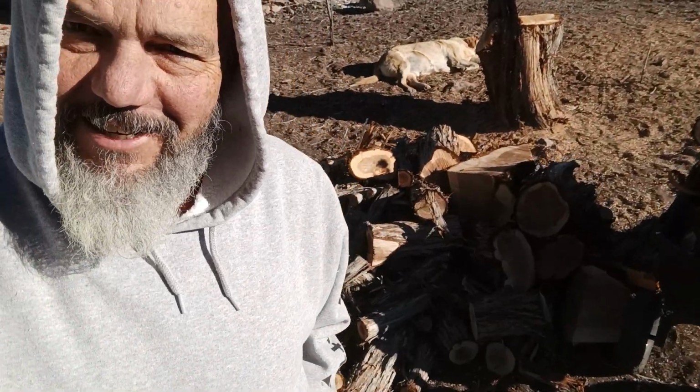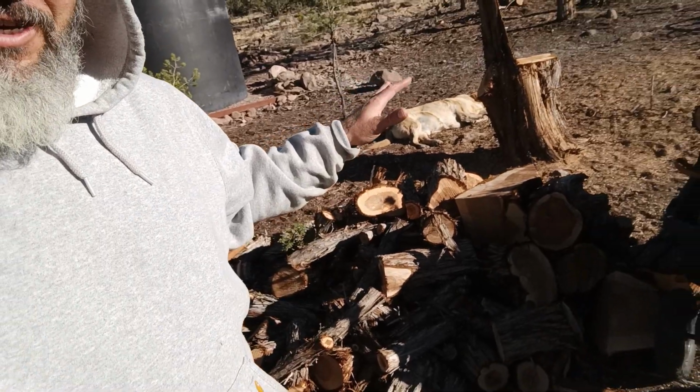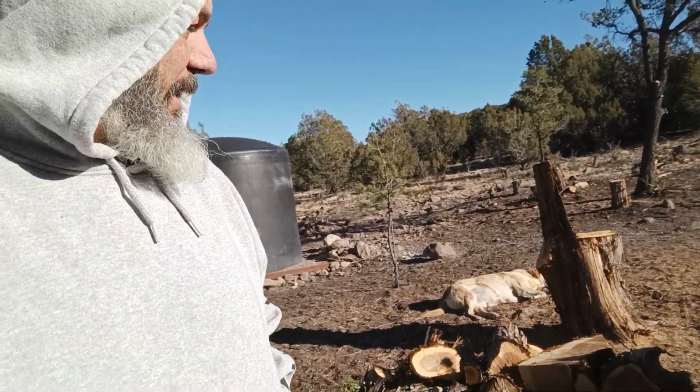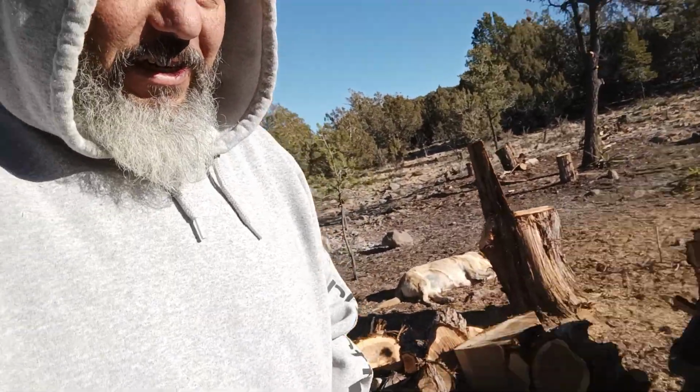As you can see, there's a big pile of firewood. This is for next year's winter, and this is just the beginning of it. I did most of this yesterday. A lot of work, guys. Just clearing the land, getting ready to build gardens and animal pens and orchards and whatnot.